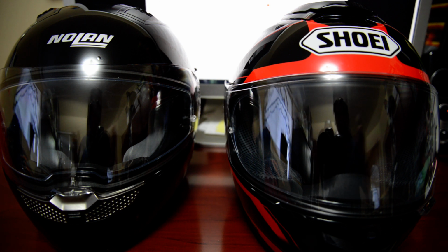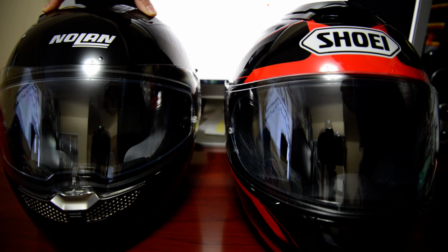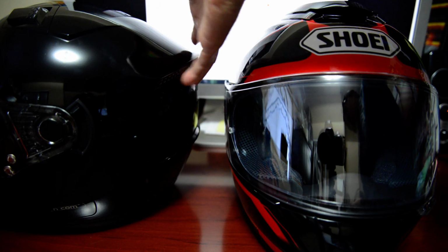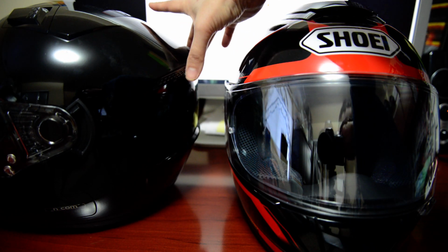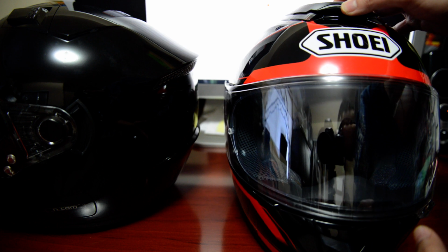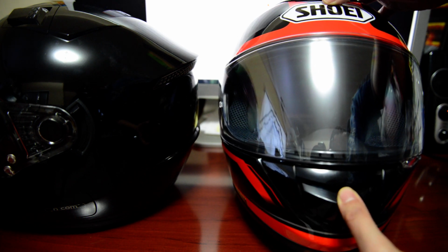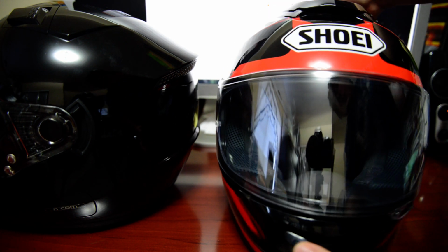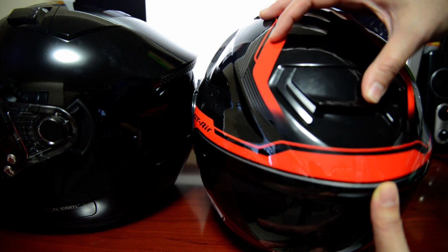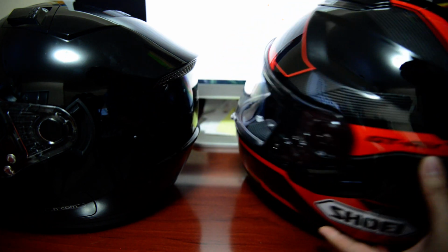Okay, so let's now talk about ventilation. I talk a little bit about ventilation up here with the Nolan helmet, with the two vents at the top right here, and then the vent down here. The Nolan also has a little lip exhaust back here. The Shoei has only one piece that does the ventilation on top, and it opens in 3 positions: small, large, or close. And then it also has ventilation down here in the chin. It also has an exhaust back here, just like the Nolan. But this exhaust, you can actually close or open, like so. Okay, so they both do have similar things.